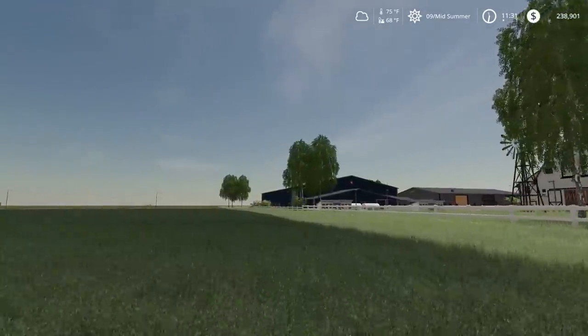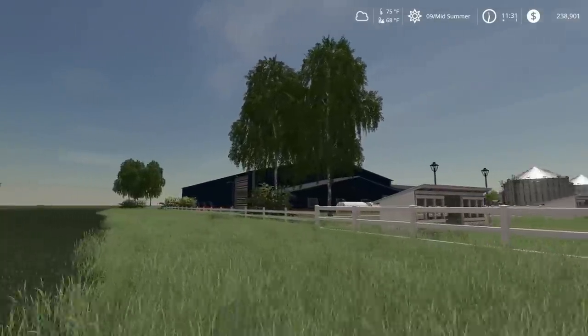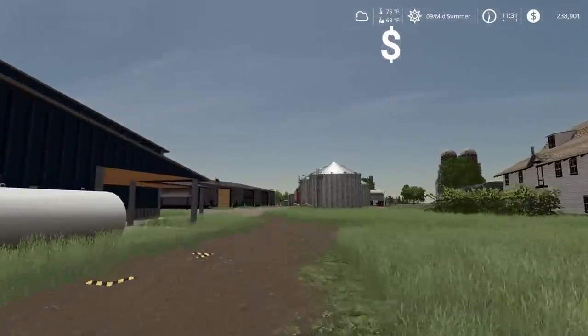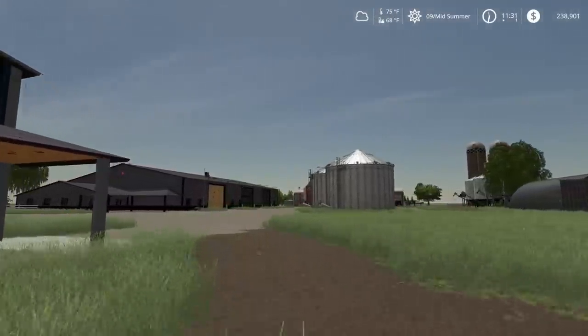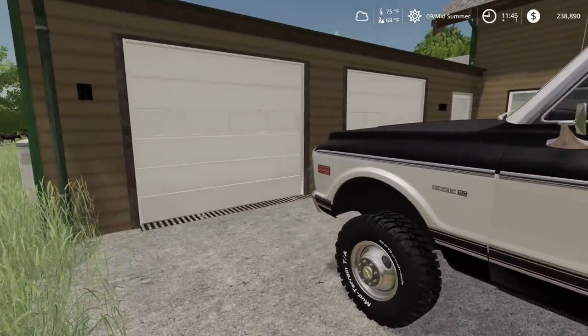We'll have to get in our old Chevy, run to town quick, put in a bid. And I think I'm going to bid $5,500, like I said, and hopefully that will be good enough to win the bid, but we'll find out in a little bit. All right, we still got 15 minutes to get our bid in. We need to get this.